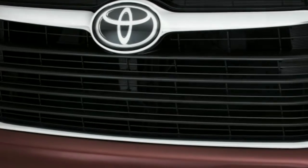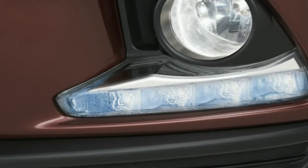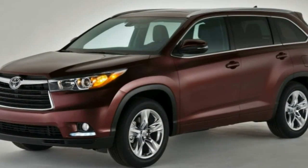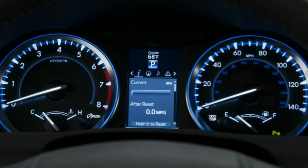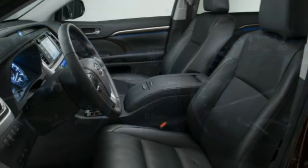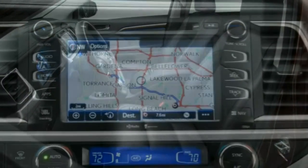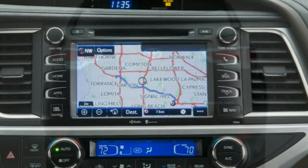Driving impressions. Most 2015 Toyota Highlander buyers end up with a tried-and-true V6 engine, and it's easy to see why. You get almost the same fuel economy as with the base 4-cylinder, along with an extra 85 horsepower and some of the smoothest acceleration in any crossover at this price. The 6-speed automatic transmission works well and provides quick downshifts.